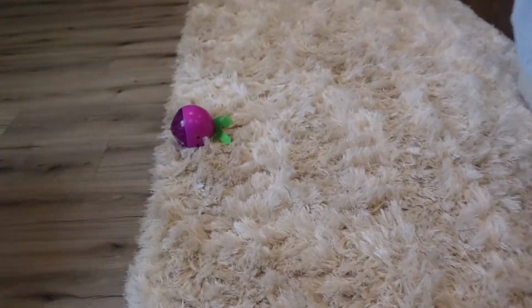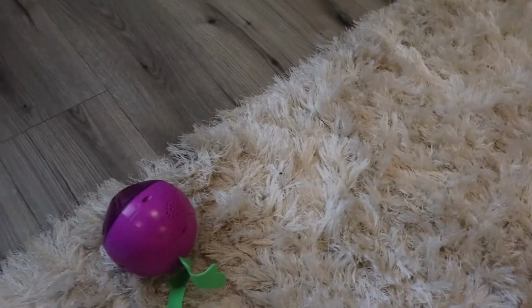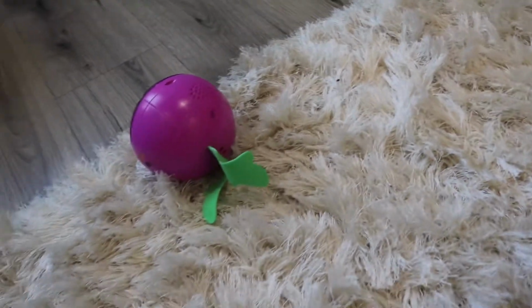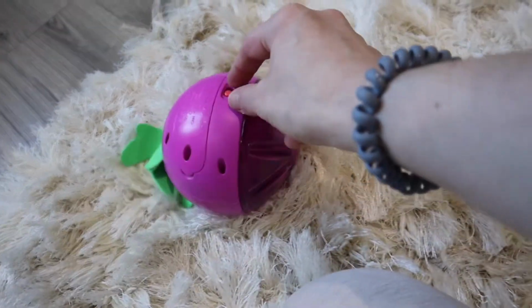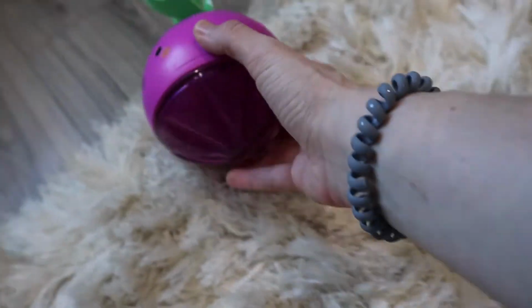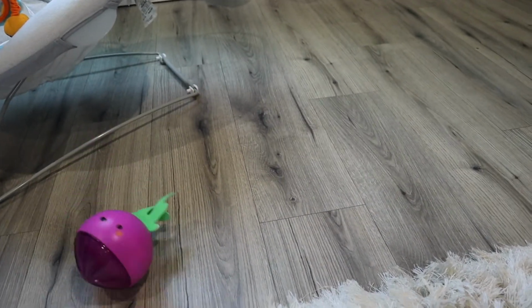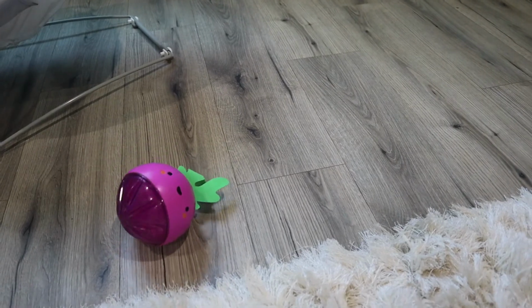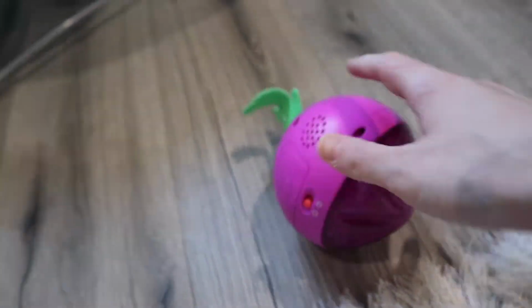And then over here, I got this for him around 8 months old when he started to become a little bit more mobile, and this really helped encourage him to start crawling. So I'm gonna turn this one on because it's not too obnoxious. Basically, you roll it, it makes music, and when it fully stops, the music stops too. But anyways, that's a really fun toy. He has so much fun with it.